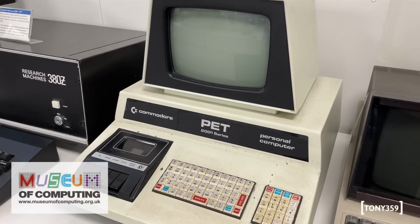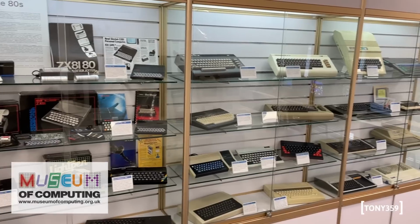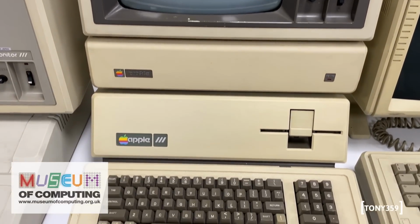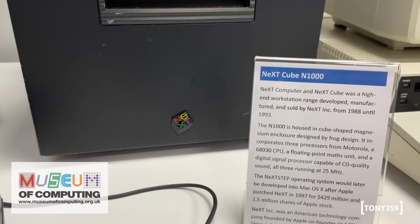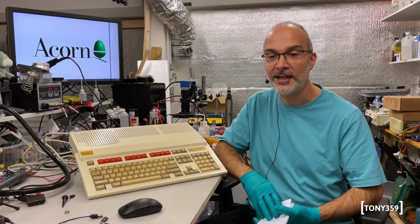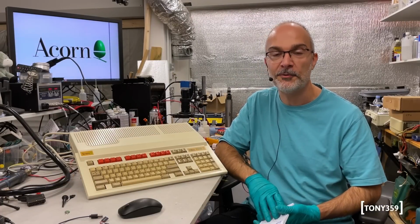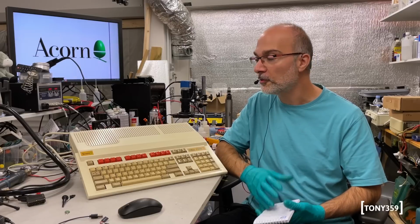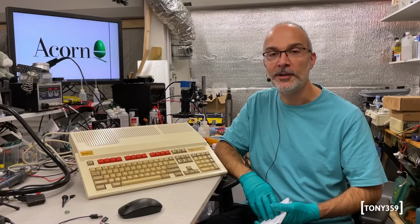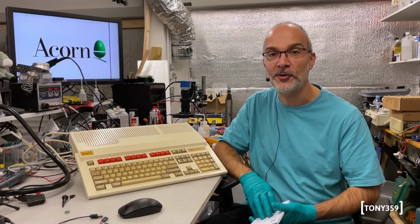I met with the curator and I basically offered my help. The museum is a non-profit organization, and I explained what I'm doing as a hobby, repairing things, and offered them my help in fixing things. So the idea is that I will spend a little bit of my spare time at the museum just helping them out with whatever is needed, and also at times I might be able to take something home and do a repair for them, and why not, I can make a video out of it so you can also enjoy it.